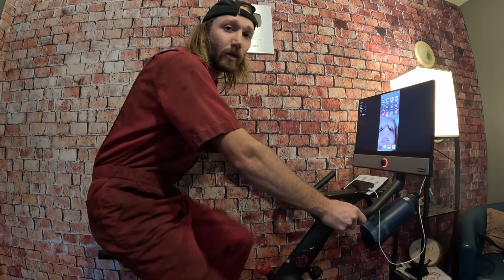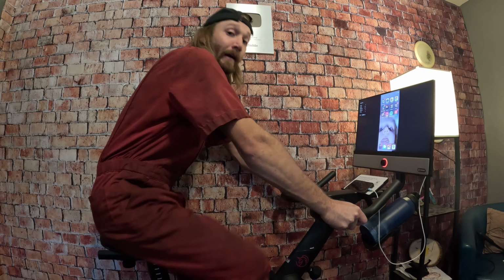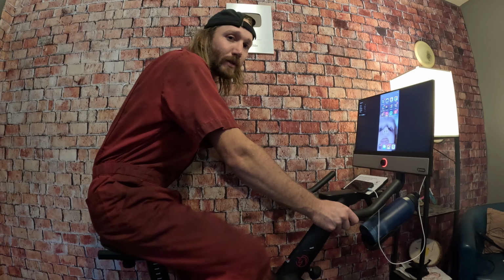I used to ride my bike a ton growing up back out on the country roads in Tennessee. And yeah, this is gonna be my daily workout here in the winters.